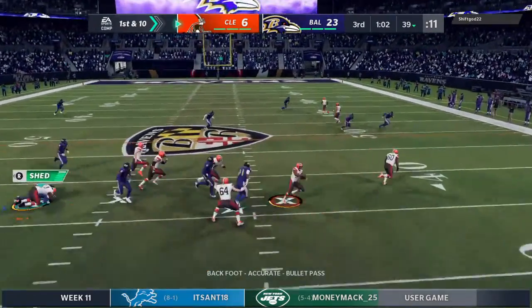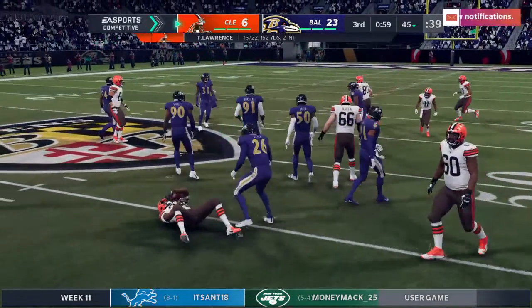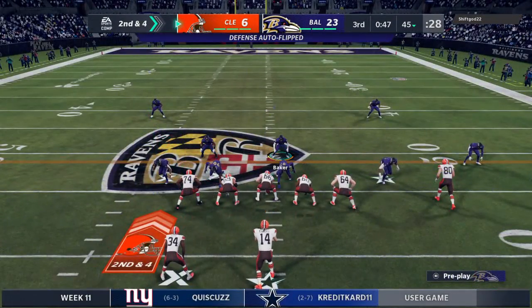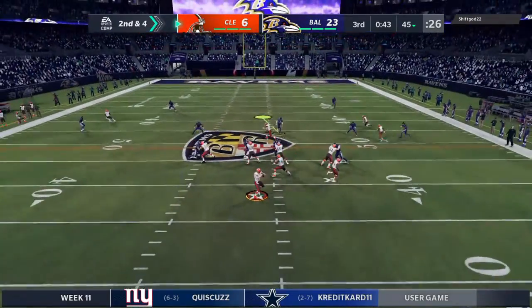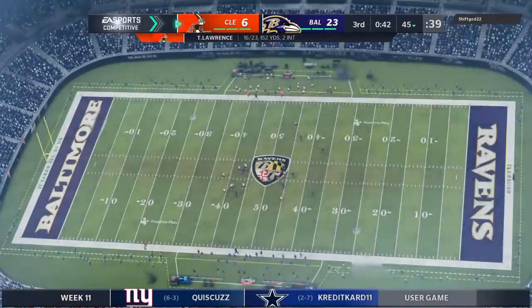He'll look to throw. They'll set up the screen here to Akers. A nice little screen. They get 6 on first down. 6 yards was the pickup on the last completion, so here's 2nd and 4. 2nd and 4. At the 45. Throwing over the middle, but it's incomplete.